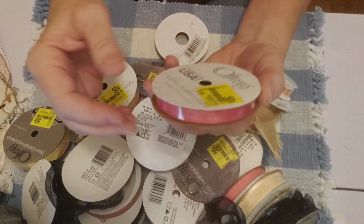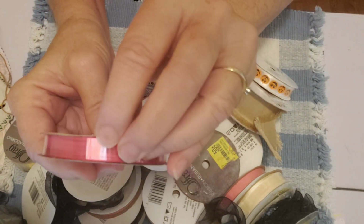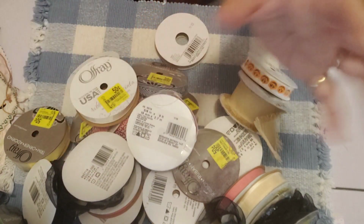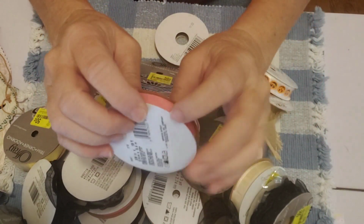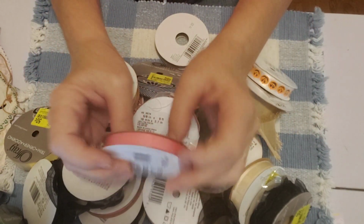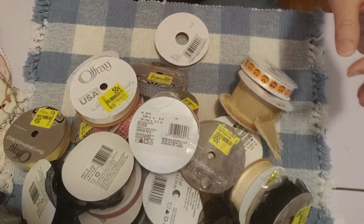Here's another one that was a pink trim, but this one's a little different. It's got like a little border on it. I'm not going to open these up because that would take forever. Here's a pink grosgrain type of ribbon on this one.